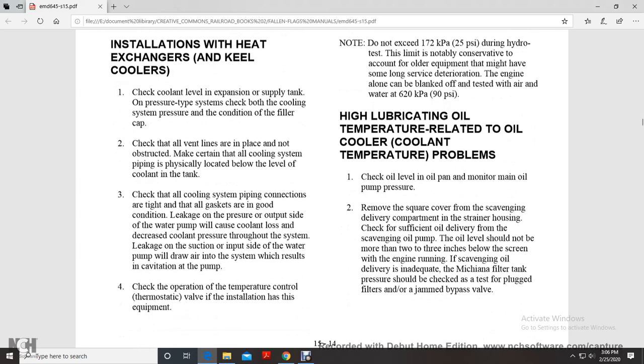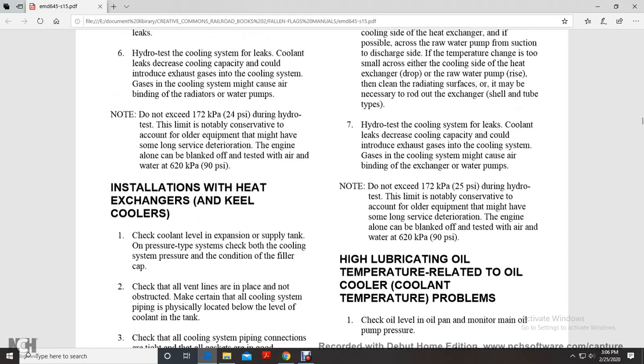A connection leak on the oil pressure output side of the water pump will cause coolant loss and a decrease of coolant pressure throughout the system. Leakage on the suction, or input side, of the water pump will draw air into the system, which results in cavitation of the pump. Check the operation of the temperature control thermostatic valve, if the installation has this equipment.